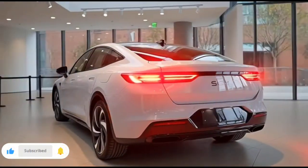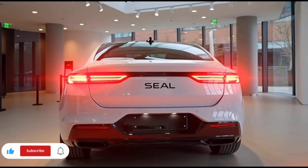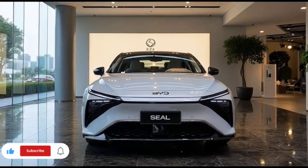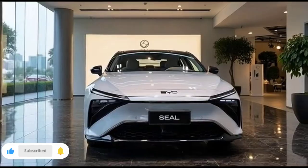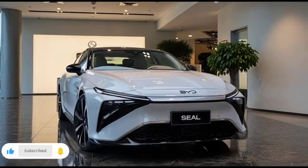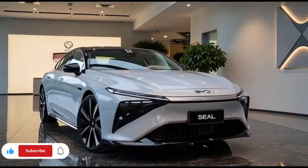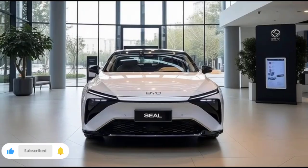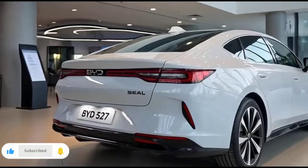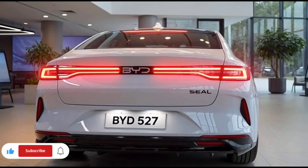BMW i4, easily above $50,000. Mercedes EQE, much higher. Tesla Model 3 Performance, around the $50,000 mark depending on options. This vehicle enters the market significantly lower than many people expect, delivering similar acceleration, similar tech, competitive range, but at a price that disrupts the segment. That's not just competition, that's pressure.